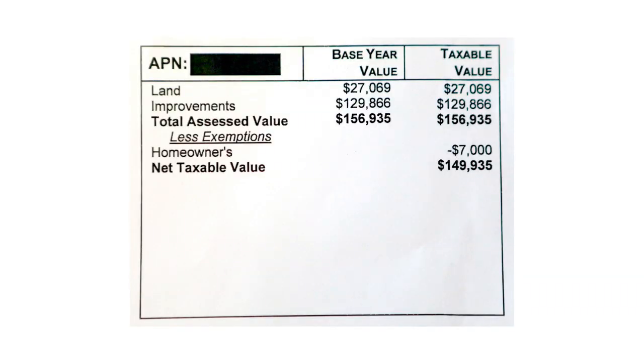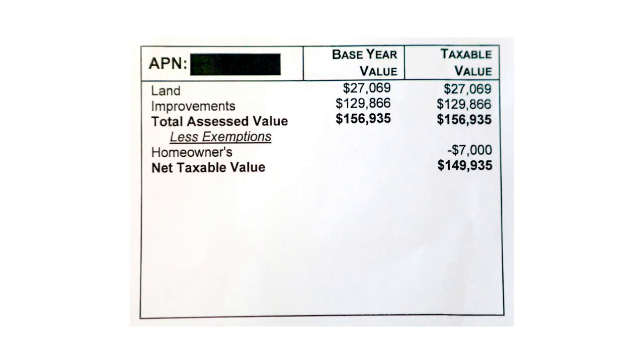And then for the land, it'll have what the base year value is. So this would be the base year when it was set, and then what is taxable. Now, there could be a difference, because if they're under a decline in value, their taxable value could be less than their base date value. But the base date is the one that's written in stone, set when they purchased or when there was a change of ownership. And then it has the improvement value, total value, and then any exemptions come after that.